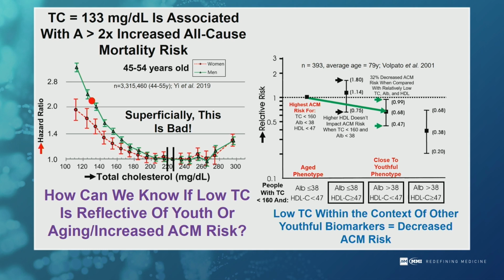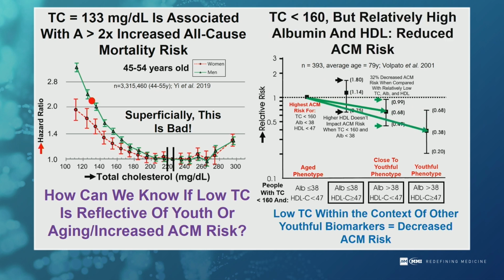So then it gets a little better. For those who had relatively high albumin and relatively high HDL, which HDL also declines during aging. So low total cholesterol, high albumin, high HDL would be variables you'd be expected to find more often than not, or with a higher probability in younger people relative to older people. And in that case, that would be the youthful phenotype, and we see a 62% decreased all-cause mortality risk for that group.